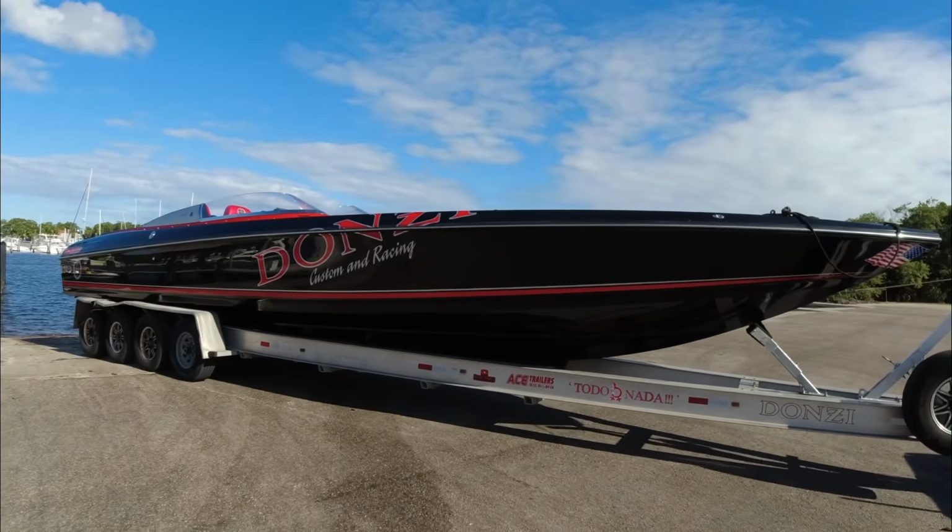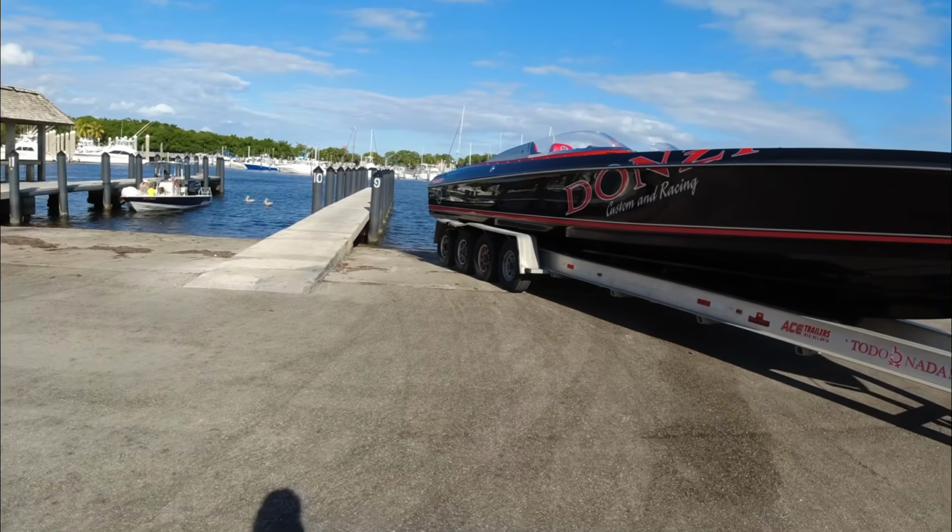So if you guys see behind me, today's a very exciting day. We're putting the DONZI ZRC in the water. We're gonna be going on a test run, and hopefully, crossing fingers, everything should be fine, everything should be smooth, because we have fixed everything on this boat.